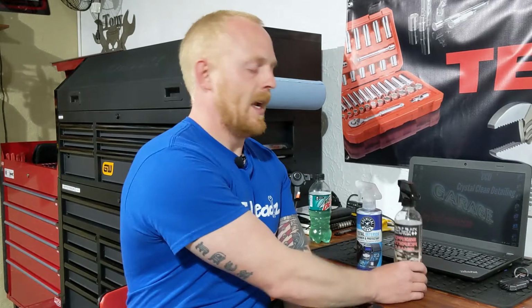Mcguire's Natural Shine. This isn't like the Gold Class or the Ultimate interior cleaner or anything like this. This is just Mcguire's natural shine. It's got Scotch Guard, it's non-greasy, dry to the touch, and it's got UV protectants. So whatever I clean with this, I can go back and I can protect it with this.